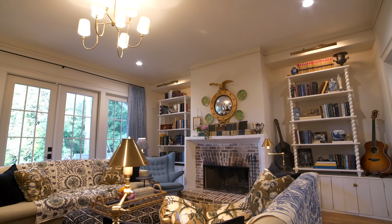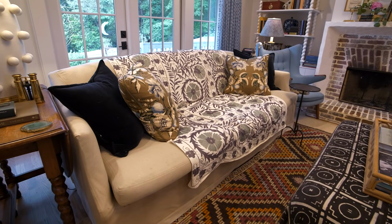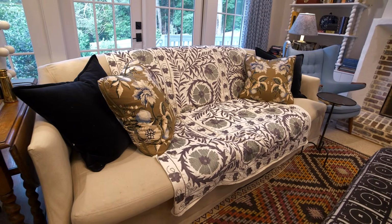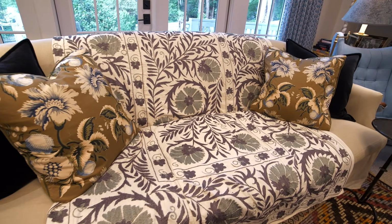I want to have pattern on pattern on pattern. That makes me happy. But I want also some durability. So our sofas are upholstered in a Krypton linen. They're Lee Industries, which is like indestructible, which is great for kids. We have 2 dogs. We have lots of wine drinkers. This is the appropriate thing to have.